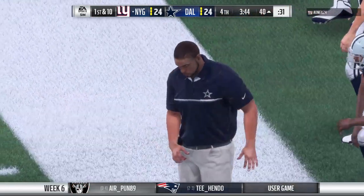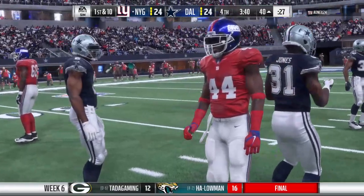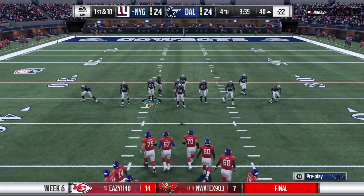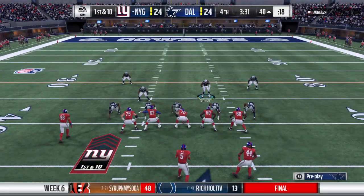Second and inches is oftentimes an invitation for an offensive coordinator to take a big shot downfield because he feels like he can come back on third down and pick up the first down. But sometimes you just don't want to break tendency. Stay with what you are, stay with who you know, and go get the first down. That's exactly what they did.